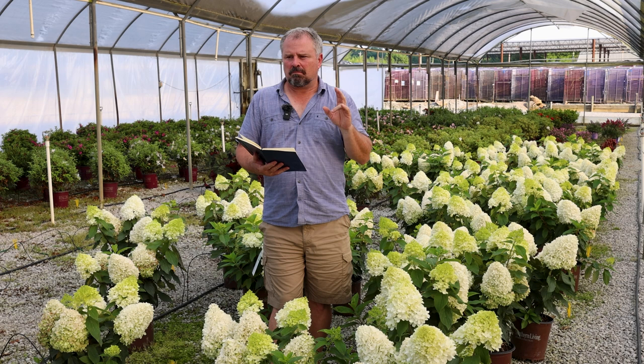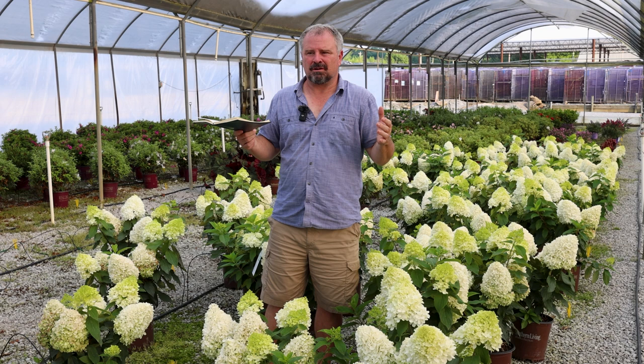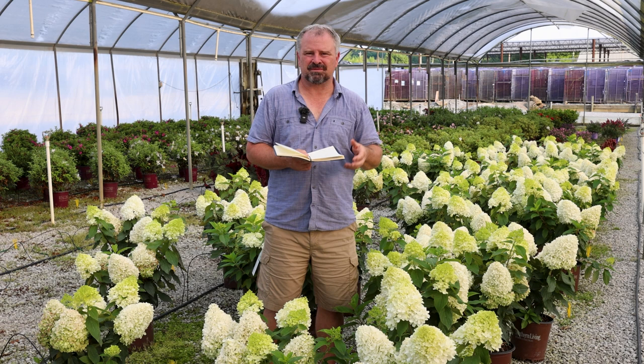But no, I don't direct seed very many of my flowering things. I'd rather start them in trays. That's just me. Maybe I'm a control freak about it. It's probably my time in the nursery business trying to create clones of everything. I like to start them from seed in the house and then transplant them outside.